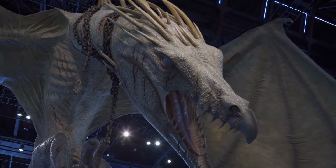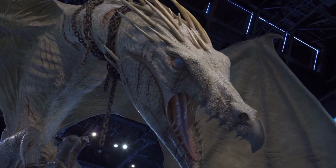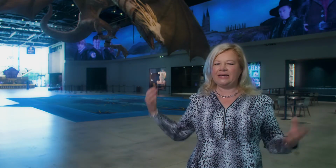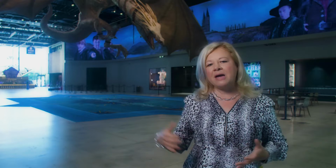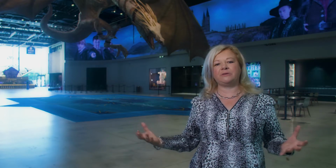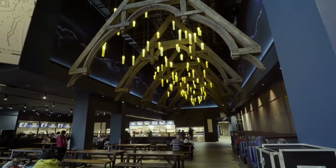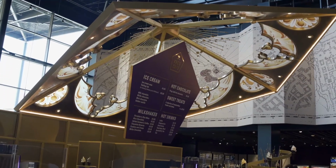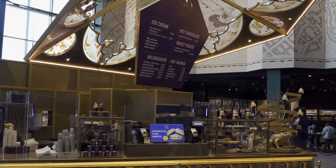You can see behind me the Ukrainian Iron Belly Dragon. The production designer from the films wanted the dragon to look just as he did at the beginning of The Deathly Hallows, where he's trying to escape out of this space. He's fantastic, isn't he? And behind him are some of our expansions that we've made to enhance the visitor experience here, including a big food hall with the Chocolate Frog Cafe with themed Harry Potter food items, and a fabulous new shop that we'll be having a look at later.